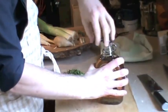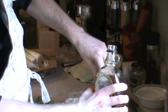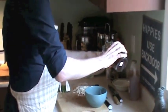for the trout. 1 shot of maple syrup. I'm going to put a half shot of maple syrup in the parsley root saute, just to bring up the sweetness. And the other shot is going to be for me.